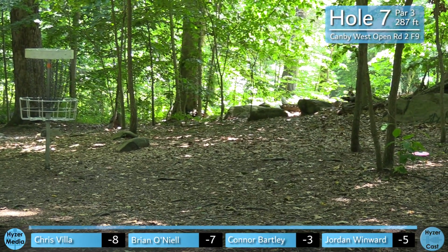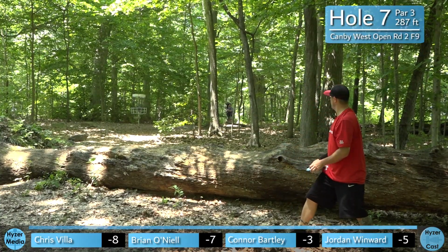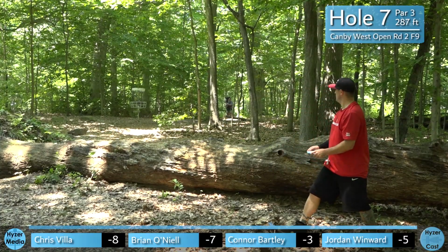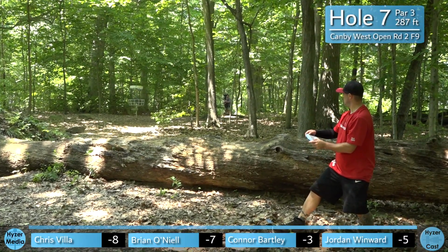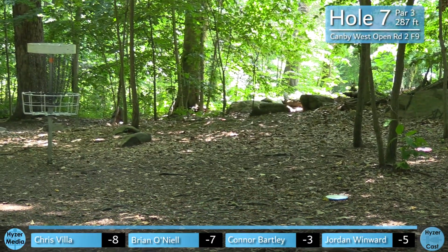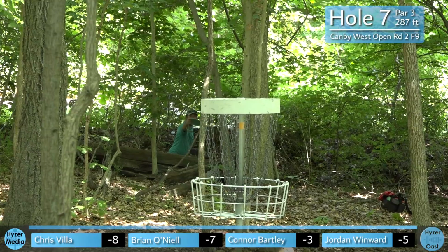And that was Jordan throwing from the middle of a bush, and from what he had, that was actually a pretty decent forehand to get to where he is now. Chris giving it a bid. Looked like he didn't quite like it out of his hand.